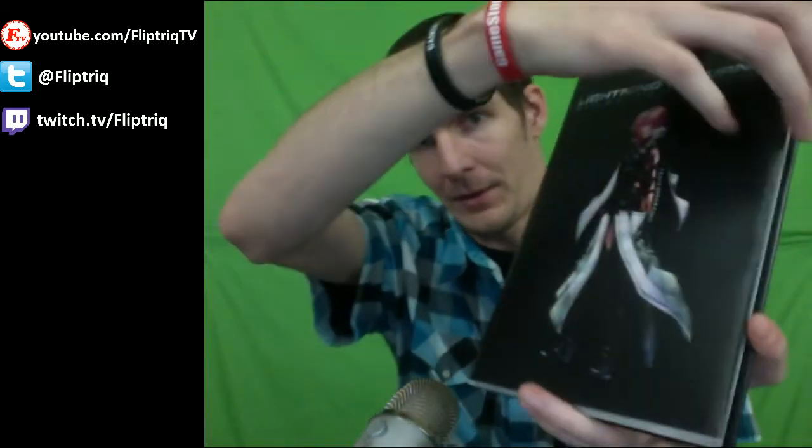So, got the Lightning Returns, Lightning, pretty cool box. Inside, looks like we got an art book sitting on top. Weird little cloth divider for some reason. I don't know why that's in here. It's like attached to the box. So it's weird. But hardcover art book. Let's go ahead and flip through it a little bit, check it out.